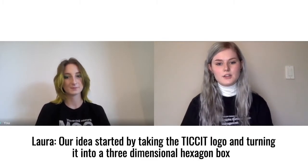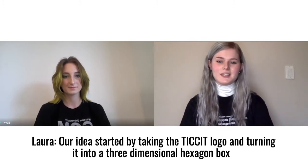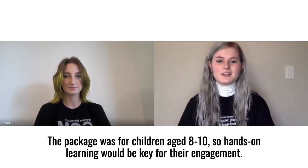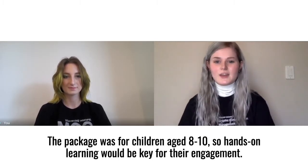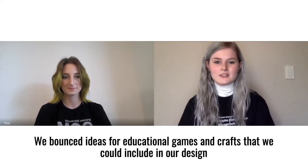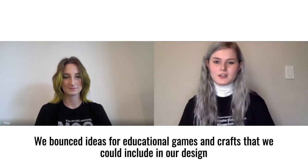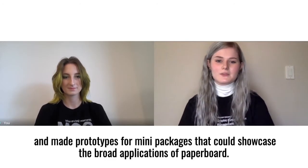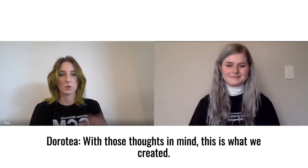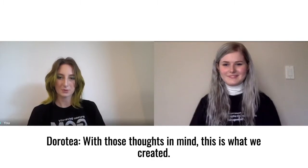Our idea started by taking the ticket logo and turning it into a three-dimensional hexagon box that would include many touch points to suit different types of students. The package was for children aged 8 to 10, so hands-on learning would be key for their engagement. We bounced ideas for educational games and crafts that we could include in our design and make prototypes for many packages that could showcase the broad applications of paperboard. With those thoughts in mind, this is what we created.